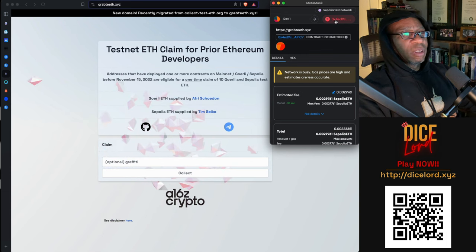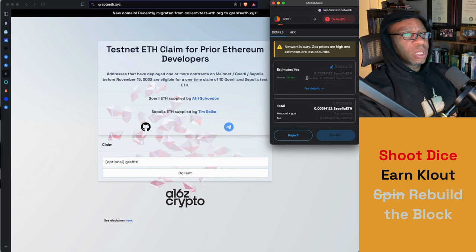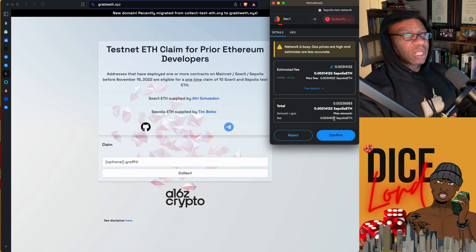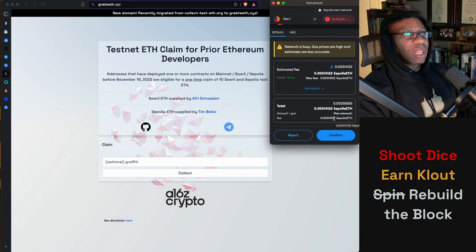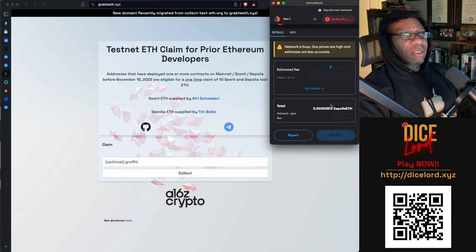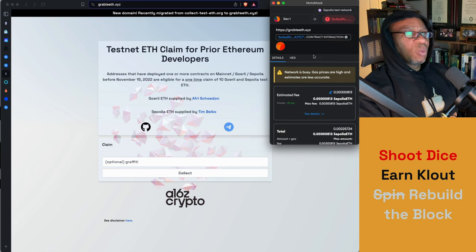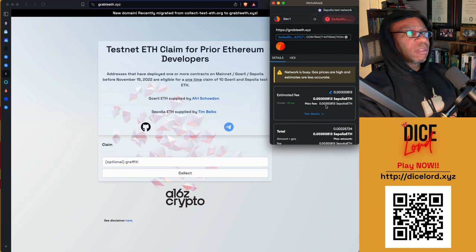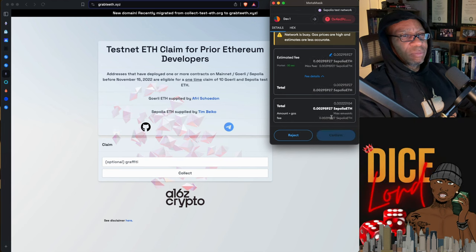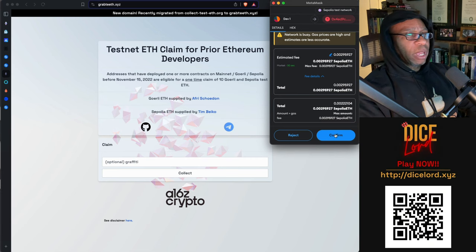Oh, what's this about? Network is busy, gas prices are high, and estimates are less accurate. All right, that's cool, but what is it? Estimated fee. This much. All right, let's see how we do. Although, why on earth am I paying gas fees to collect? Well, it's just test ETH. If this thing drains my account, oh well.